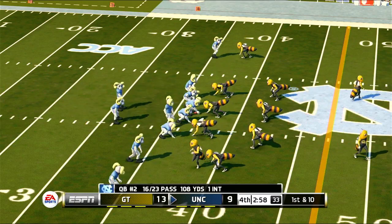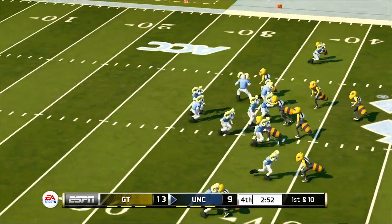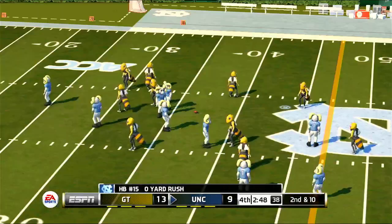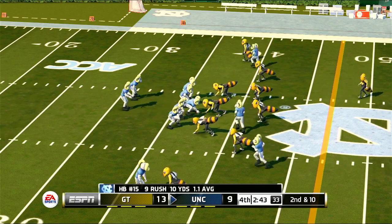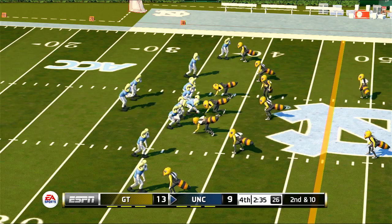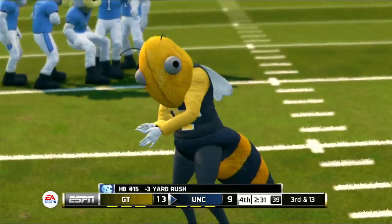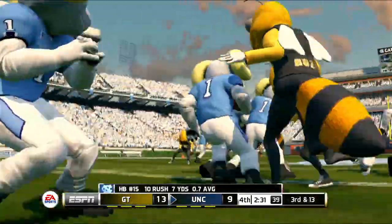Just under 3 to go in regulation. Gets to about the 37-yard line. Picked up a yard or so on that run. That makes it second and 10. Here we go! Green nine! They got it! And off up the middle, and he's stuffed. That's a loss of 3 yards on the play. That'll make it third and 13.